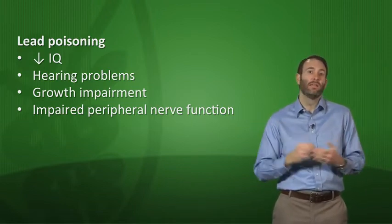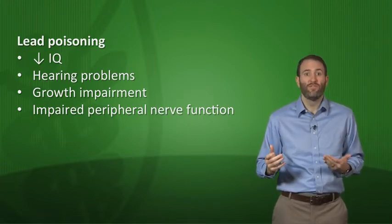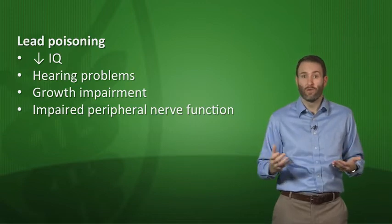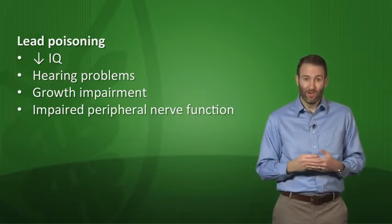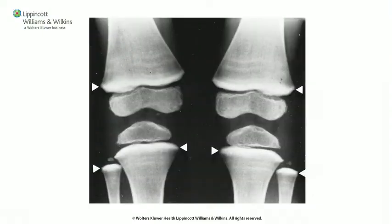What else? Lead also interferes with normal remodeling of cartilage. So if you have an area where you're remodeling cartilage, for instance, growing bones, then you're going to get lead lines in those bones. Now on the test, they may give you a radiographic image showing bones of a patient, along with the clinical presentation of lead poisoning. So be sure to be able to put all those clues together. You can also get lead lines in the teeth, and you can also get them in the gum junction as well, and those are also called Burton's lines.